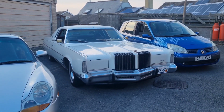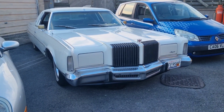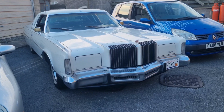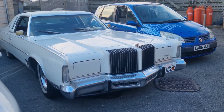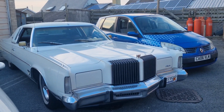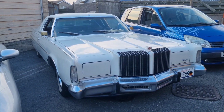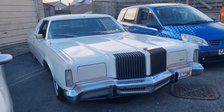Let's move on to the Chrysler New Yorker. Now, a lot of you love this car, and I love it too. However, I did fall out of love with it when it broke down because there were loads of problems coming up, and it got very annoying. However, those problems are sorted now, and this car is back and running.